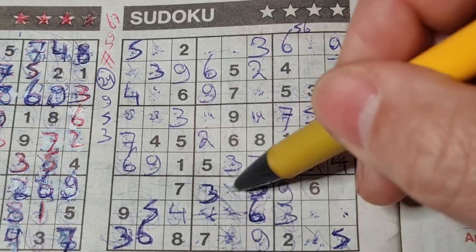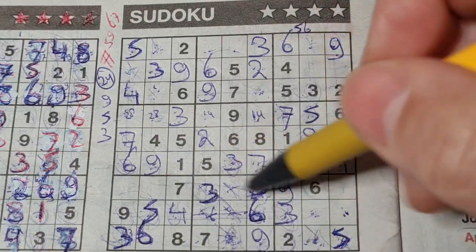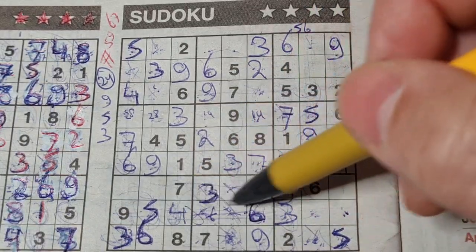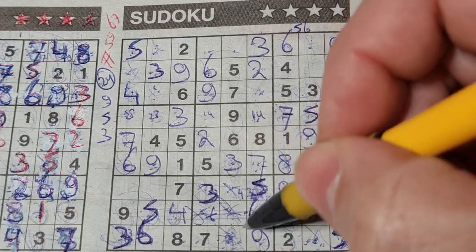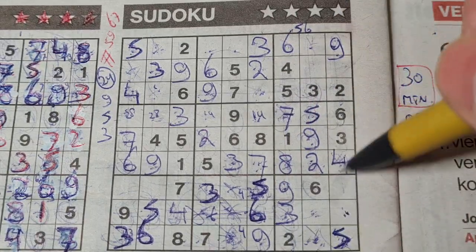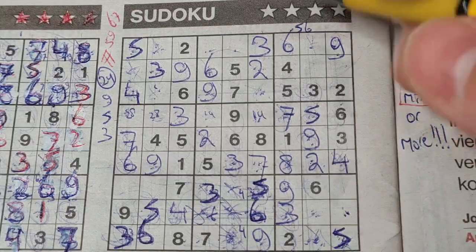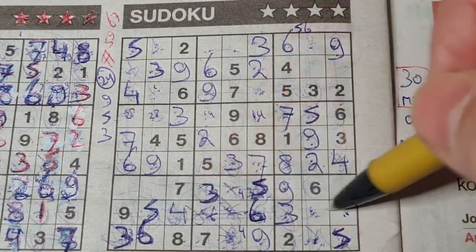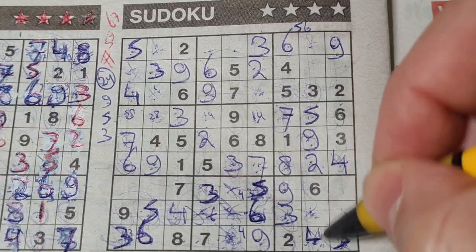Well, 4 missing numbers in this big square. One of the missing numbers in this big square is the number 4. We have a 4 in this row, so no 4 in these 2 boxes. So the 4 could be here, could be there. 4 in this column, 4 in the last column, so the column between, the only 2 places left for the 4 should be here or there. We see a 4 in this row, no 4 there, 4 should be there.